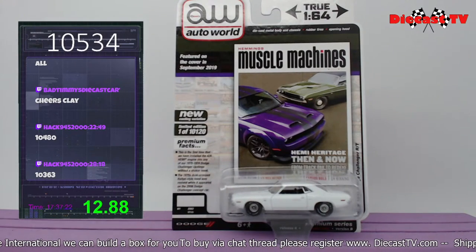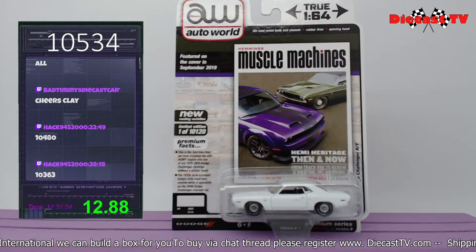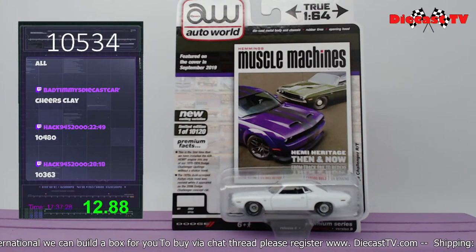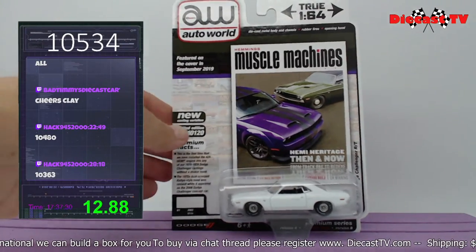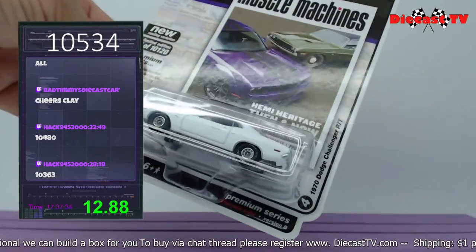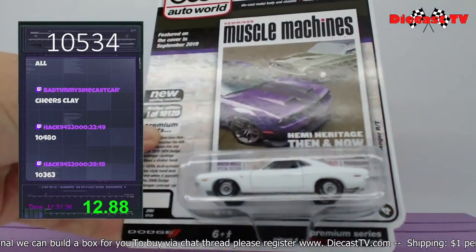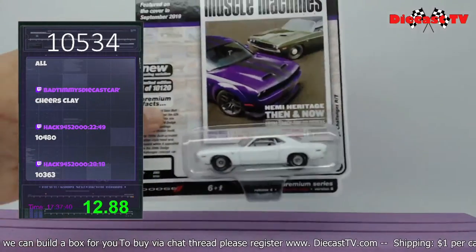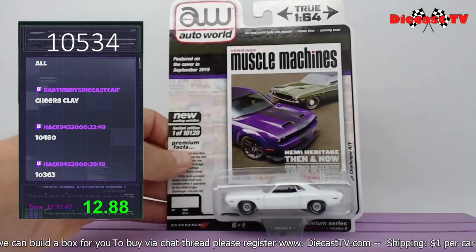This one here, as you can see, is white, and that's it. There's no particular white. It's just white. It is a limited edition, 1 of 10,120, and of course it is the 1970 Dodge Challenger RT Premium Series, release number 4. There we go. She is a beauty. If you're into the muscle cars, you gotta grab this one.